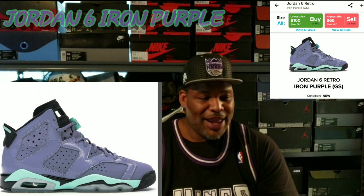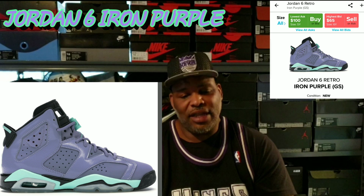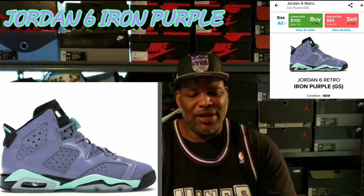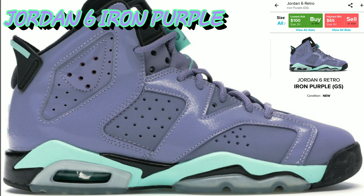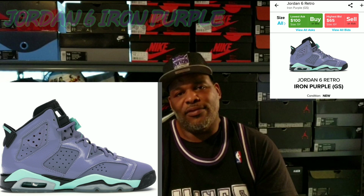On to the next, the Jordan 6 Iron Purple. Different. Do I like it? I do kind of like it. I think you can flip this with a lot of different things. You got the violet or steel colored or grayish purple, you know, that glow green. Something about this colorway looks dope. I don't know what it is, but it kind of looks dope. Maybe a difference in materials, suede, or maybe some 3M hits on there could have made this one super live. Throw it in a full-size run, make it available for men's sizes. That would have been fire.